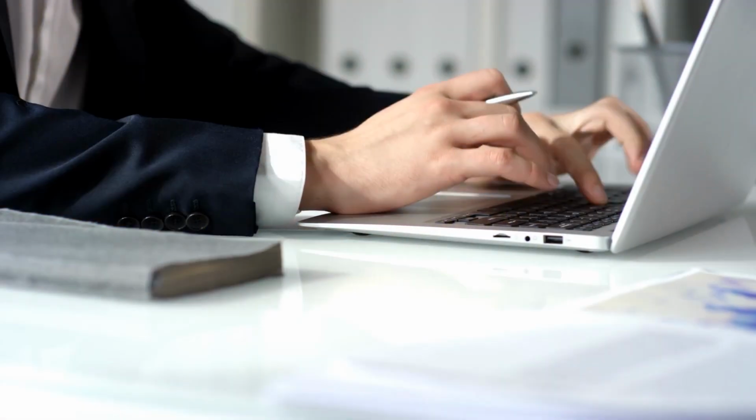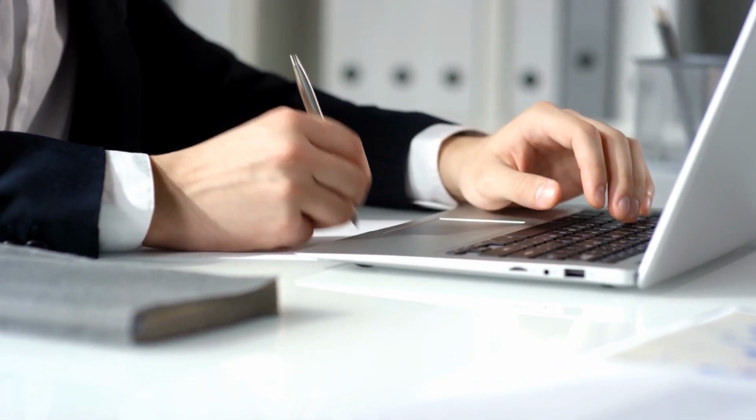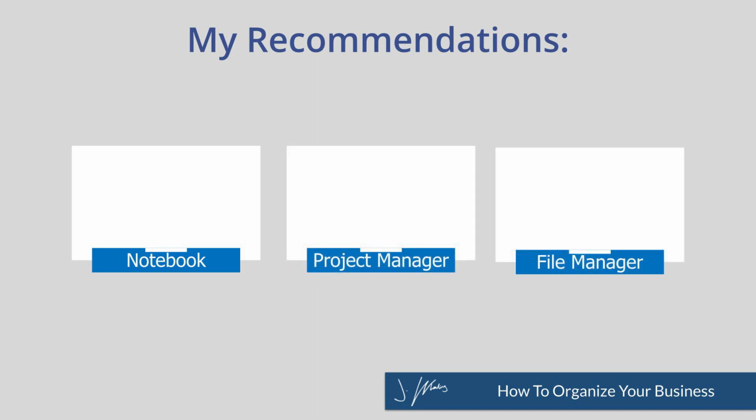business. So as we dive into these 5 systems, first, let's go ahead and tackle what type of software is the best type of software to use when it comes to staying organized and optimized and effective with running your business. So I recommend having 3 different types of productivity apps. The first one is a note-taking application. The second one, of course, is going to be a project management application. And finally, but not least, is a file storage system.